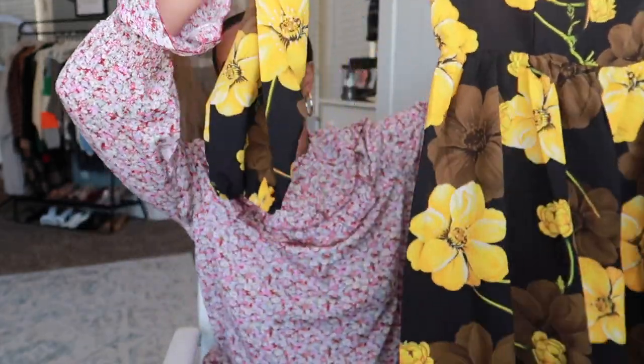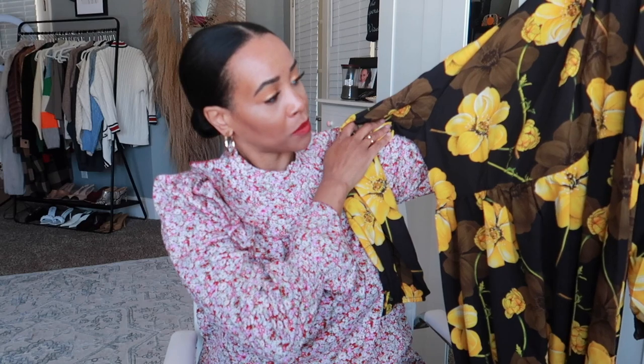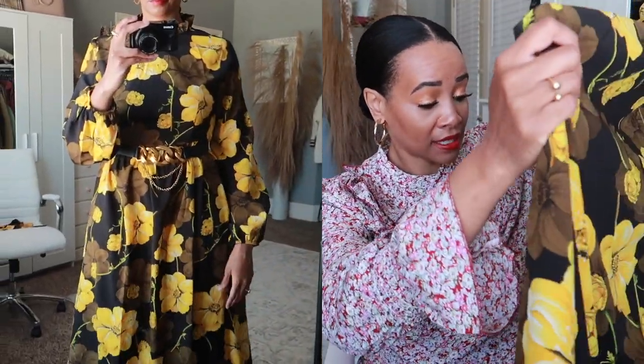It's fairly good quality, I must say. First impressions, I'm really, really excited about this piece and excited to wear it. I just love the flower details on it. This is something I would get from a department store. It's just very good quality. So I'm excited to style that piece. You can't go wrong with dresses.